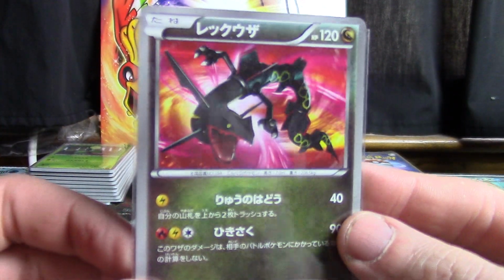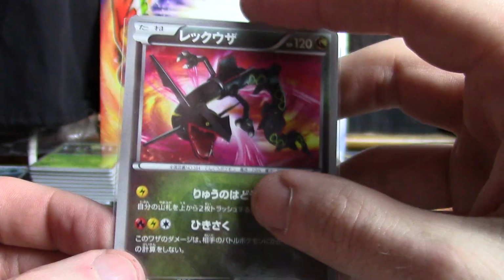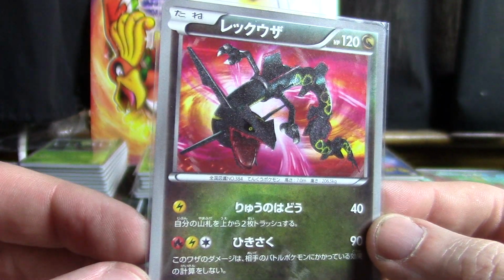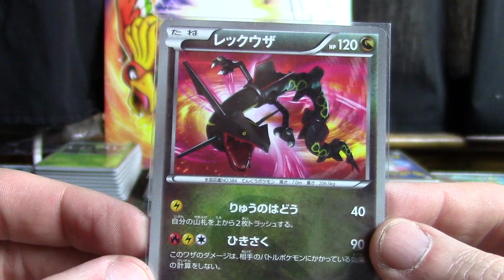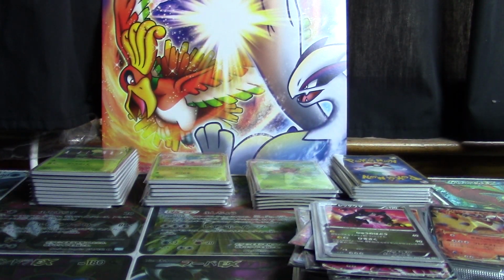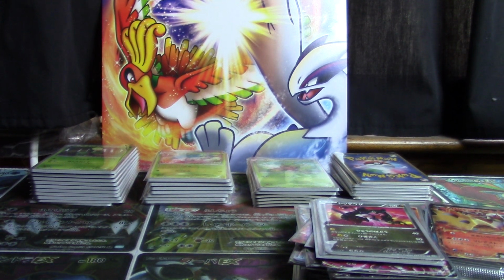Shiny Rayquaza. The real one. The amazing one. The almost historic one. In comparison to the shiny Rayquaza EXs that were in those giveaways that I still have like a buttload of and can never get rid of.